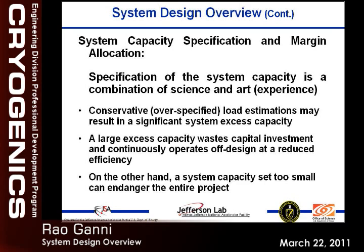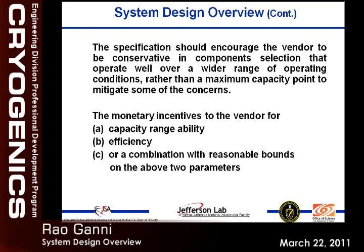So it's a balance. But at the same time, how much margin you need to put in all comes back to being very careful. And that's where the kind of experience comes into the picture, is how do you allocate these things.